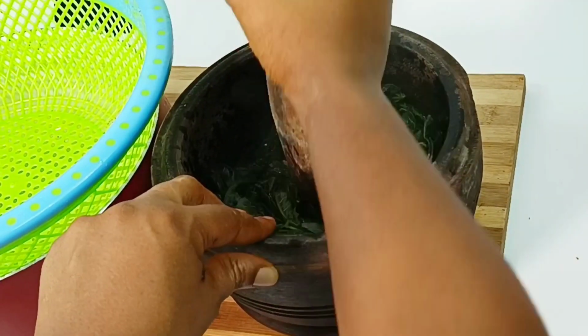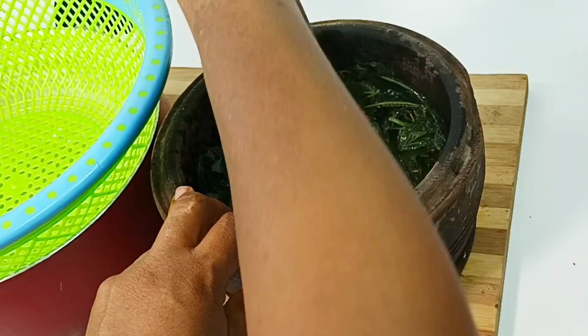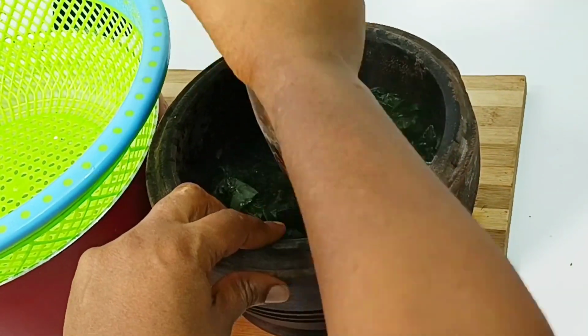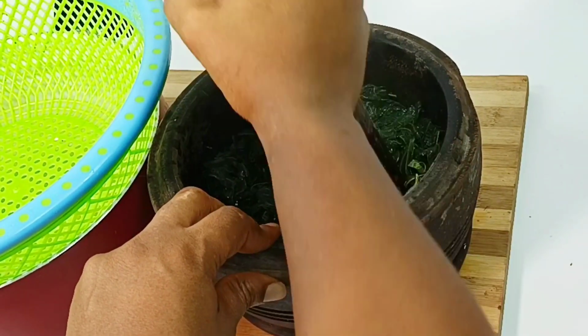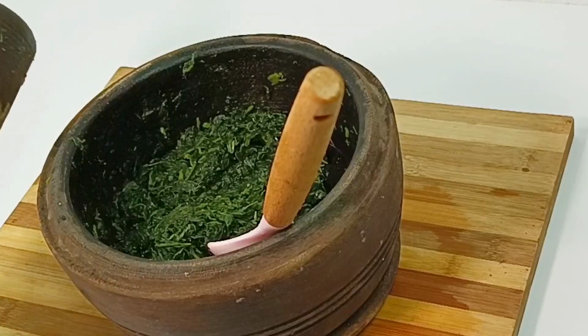I will encourage you to try it because it is awesome. You would love it. It is so delicious. And then I'd like to give you a tip. If you don't want the soup to be dark, add more palm oil. That's what I do because I love palm oil. Pound it to your satisfaction.